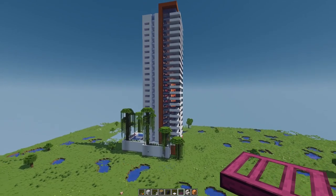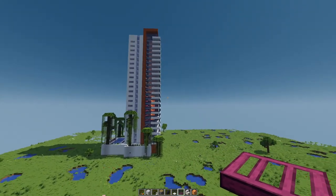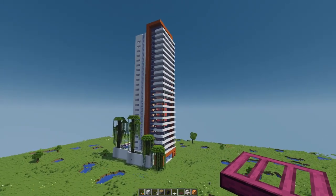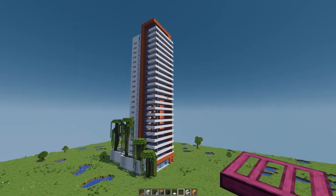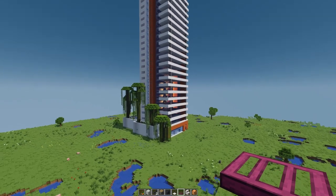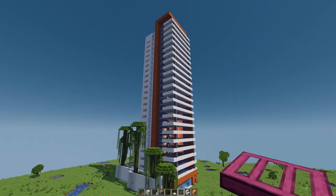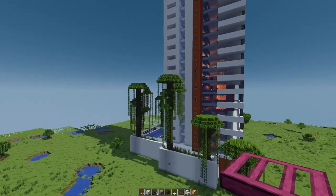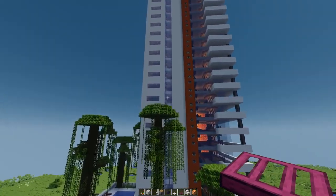This is another modern skyscraper. This one here was built off of a Pinterest image. It might be a real building, or it might be just a project, or just something that an architect came up with. It has apartments in it, so each level is its own apartment. It has a working elevator. That's right, a working elevator. And it's fully decorated on the inside.